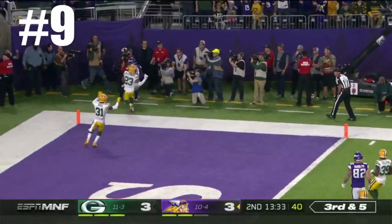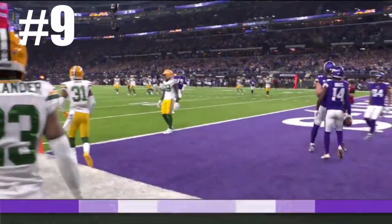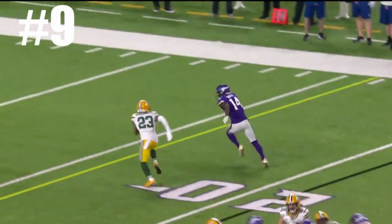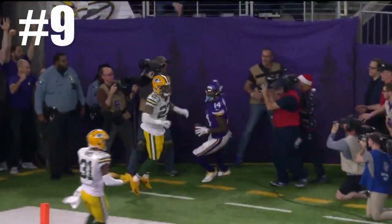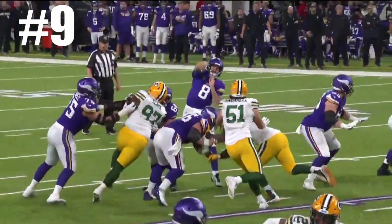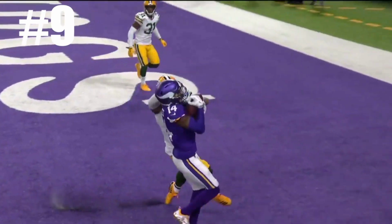Diggs has a fantastic release, burns Jalen Mills, a fantastic corner, but he burns him right from the release and stacks him right away. He's right over him. And then Kirk just hits the shot, and it's like a very narrow bucket between the sideline and where Diggs is. Not a lot of space to fit that ball in there, especially when you're under pressure. But Cousins just nails it, and in front of a national audience, the go-ahead touchdown was a special throw.